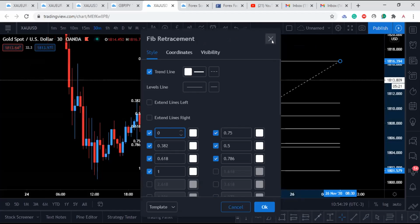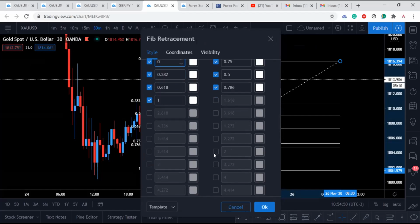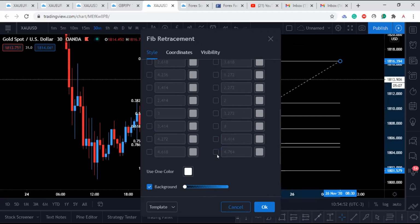You just go down to the settings of Fibonacci, open them up and do whatever you want. Basically, these top 1, 2, 3, 4, 5, 6 are the good levels. So just enable these levels, and the rest is not needed.